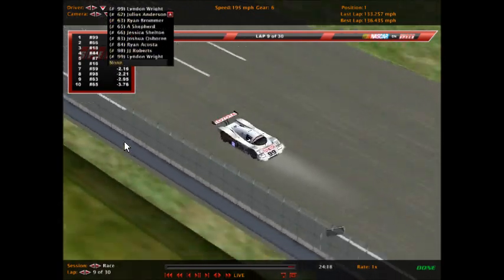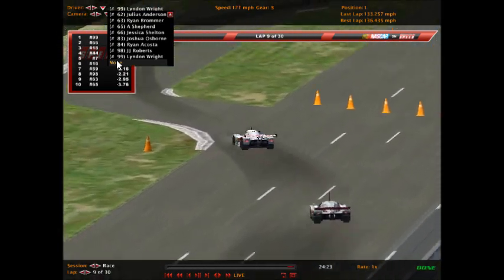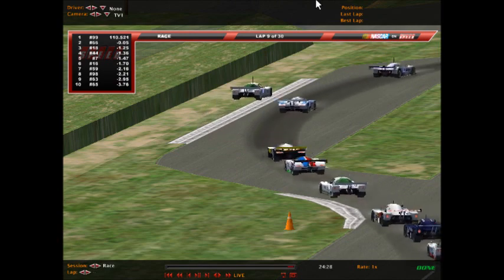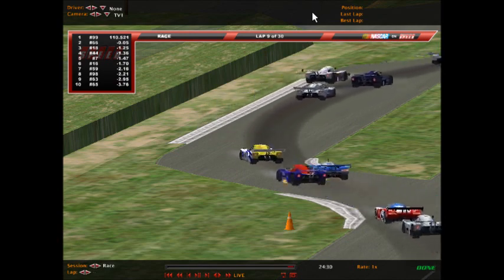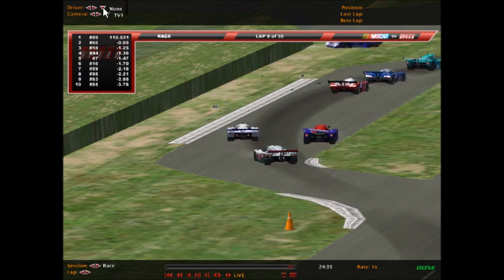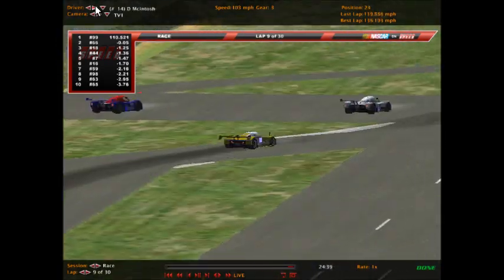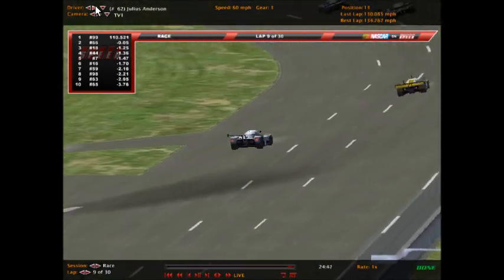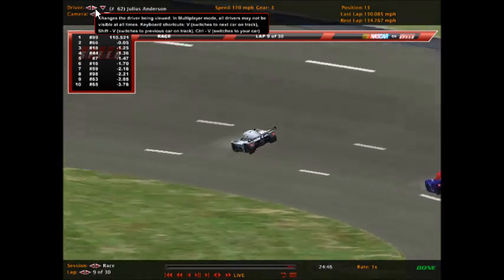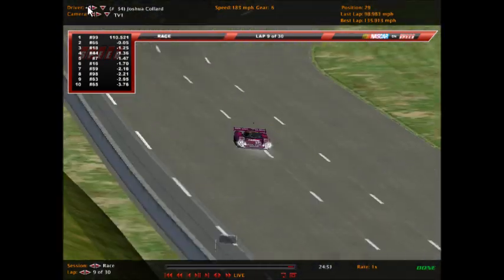And let's see who makes it through the chicane or not this time by. It's Lyndon Wright going into it as the leader. So far, so good. And Acosta's going to get off the course, and he gets hit by the 62 Mercedes right there. That's the 62 Mercedes car of Julius Anderson. He and Ryan Acosta both crashed in the chicane.